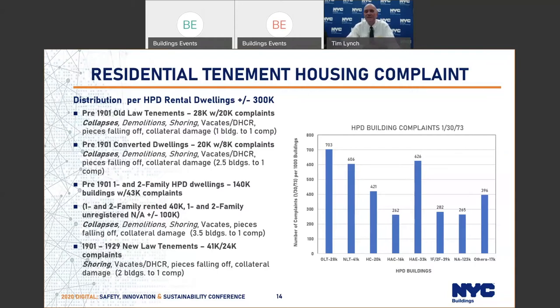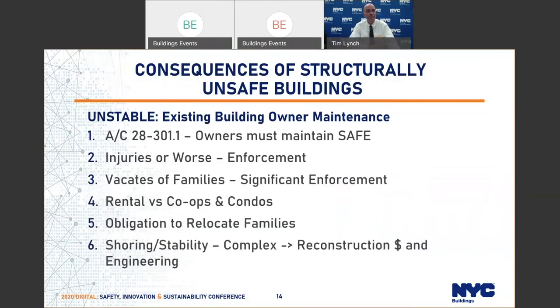The older buildings, the 1850s, unreinforced masonry building. But if you actually look at what the building is, you bet you it's going to turn out to be in a multiple dwelling, not actually regulated by HPD. So we have old law tenements, 28,000. New law tenements, 41,000. Heretofore converted, 20,000. And a few one- and two-family rented dwellings, 100 grand. We're down to 10% of our total population, sucking up all of our capacity in failure to maintain, complaints, repairs, and adventures for construction. Nice to know.